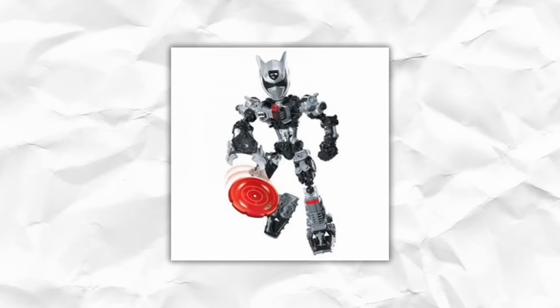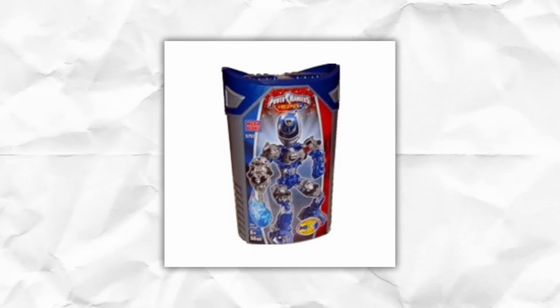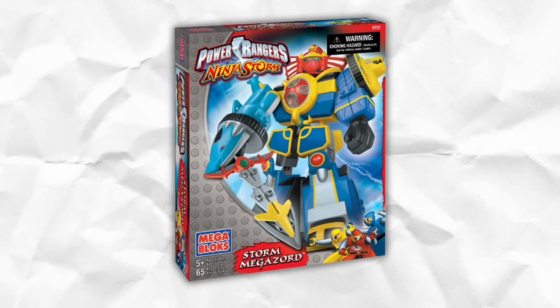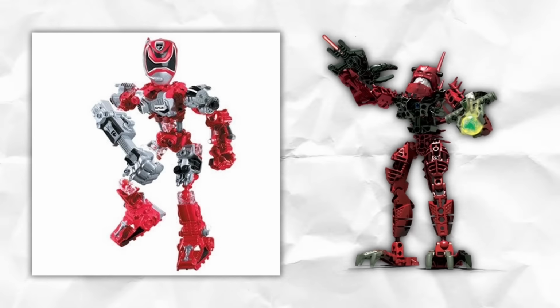Mega also released buildable figures for the Shadow Ranger, SPD Red, and SPD Blue. And these figures use the same joint system Mega Bloks used for the Megazords in the past, making it overall a pretty decent product, though the parallels to Bionicle were evident.